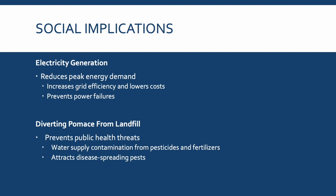There are also social impacts to be considered with our design. Producing electricity from anaerobic digestion will reduce the peak energy demand from the grid. This makes the power grid more efficient and less expensive by preventing inefficient backup power plants from being used during peak times. It also decreases the chance of power failures by reducing strain on the grid.